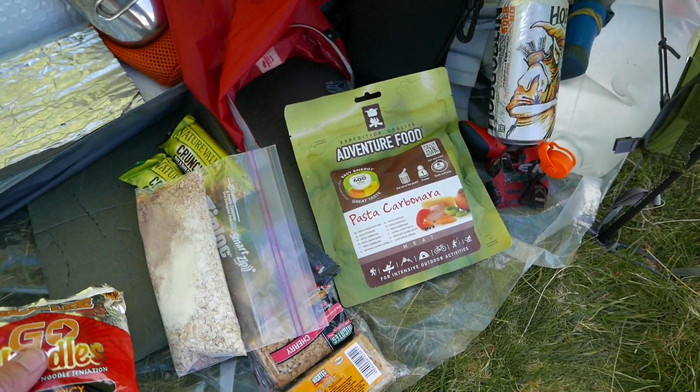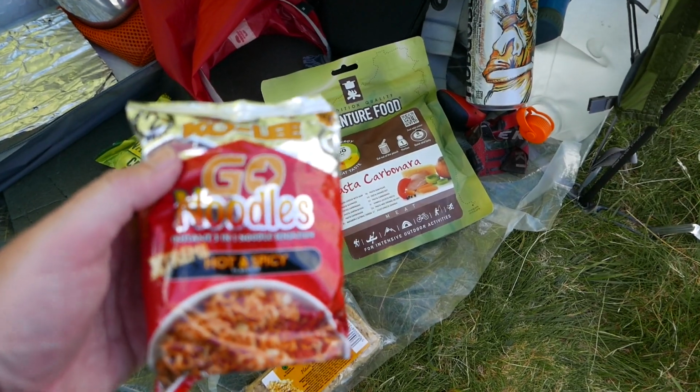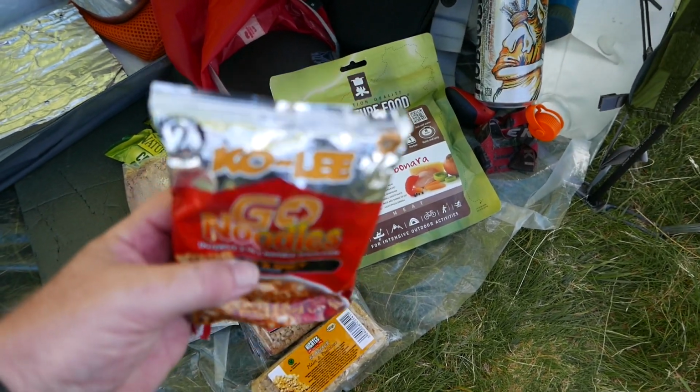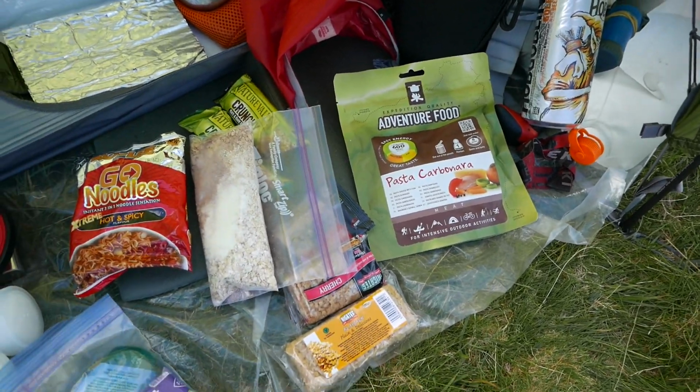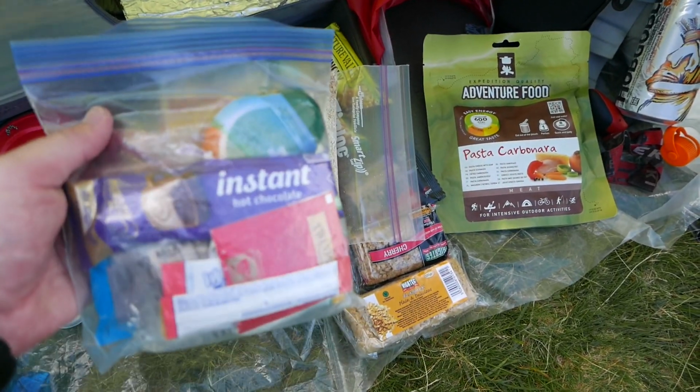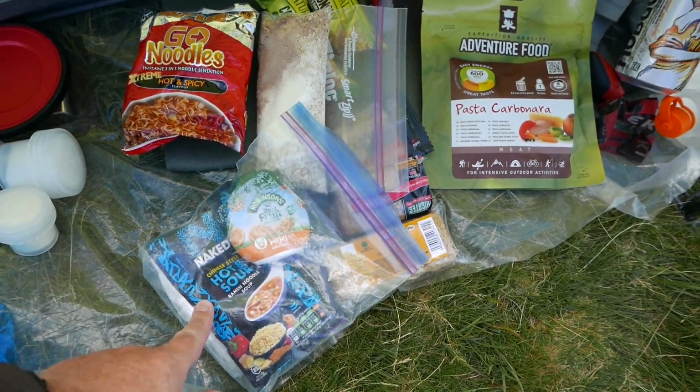Spare meal in a way, if one of these works, is an old Go Noodles, hot and spicy. I've had this before, it's actually not bad. It is quite spicy, so I may have that for lunch. Drink wise, instant chocolate, a spare tea bag, and I've got a soup there.